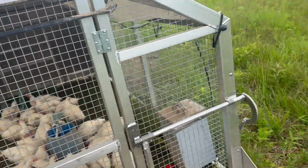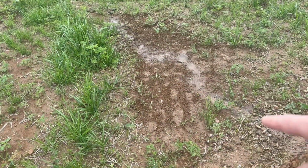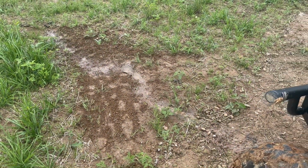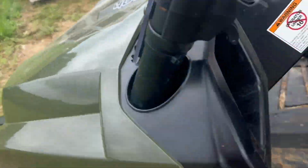and they are happy. This is where a coyote or a bobcat tried to get into the coop the other day. We haven't seen them back, so that's good.